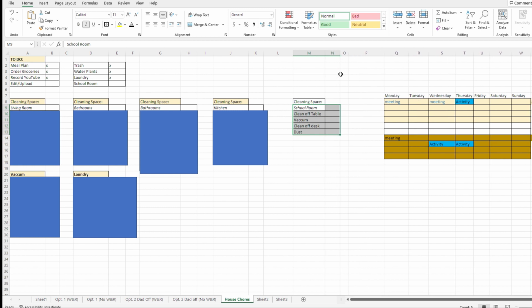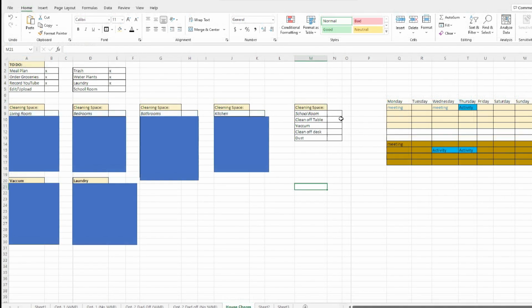Now I can come up here and I can grab this column and I can move it right over here. And then that way I can put my little check mark, or even there will be some that you see that I'm doing as a date. So this is kind of an idea of how you could create yours. Maybe you have the nursery, you want to make a nursery, or you have different spaces in your room, then you can do that.